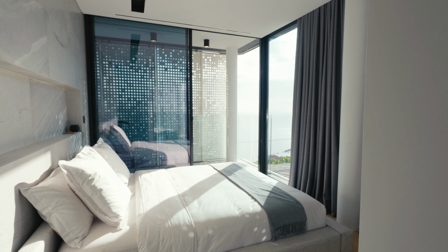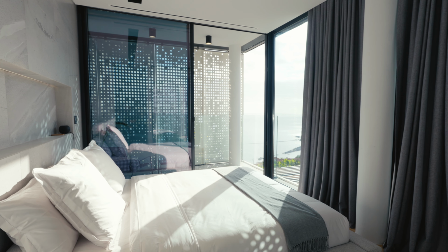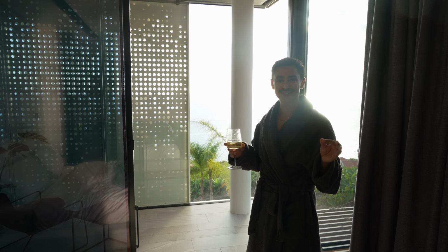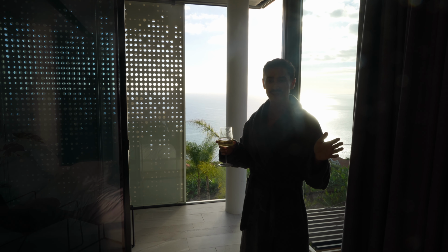Because we're in Madeira, this is an island where it's not so easy necessarily to get everything. A lot of stuff on this island had to be imported from the mainland. But actually, as a side note, Amazon does deliver to Madeira, so you can still get all of your conveniences and everything else that you might like.